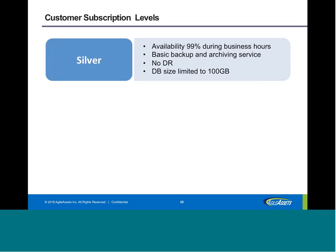One more thing that I would like to mention is our subscription levels. If our customers decide to go with a subscription licensing model, we offer different subscription levels. The basic subscription level is called Silver. Within this offering, we provide availability up to 99% during business hours. We provide basic backup and archiving service. We don't offer any disaster recovery solution, and database size is limited to 100 gigabytes. The Silver subscription level is probably the most suitable for county DOTs or small agencies.